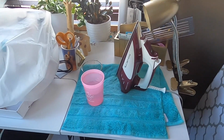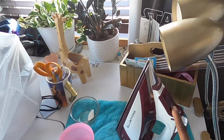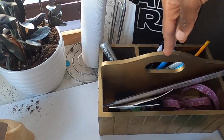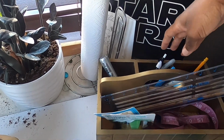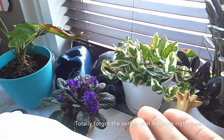So there it sits. This is our iron. I do not recommend it. It has been leaking since, not the day that we bought it, but it's been leaking for a while. Back here is a caddy that I use to hold measuring tape, measuring items, and writing utensils. Back here, over here are my flowers.